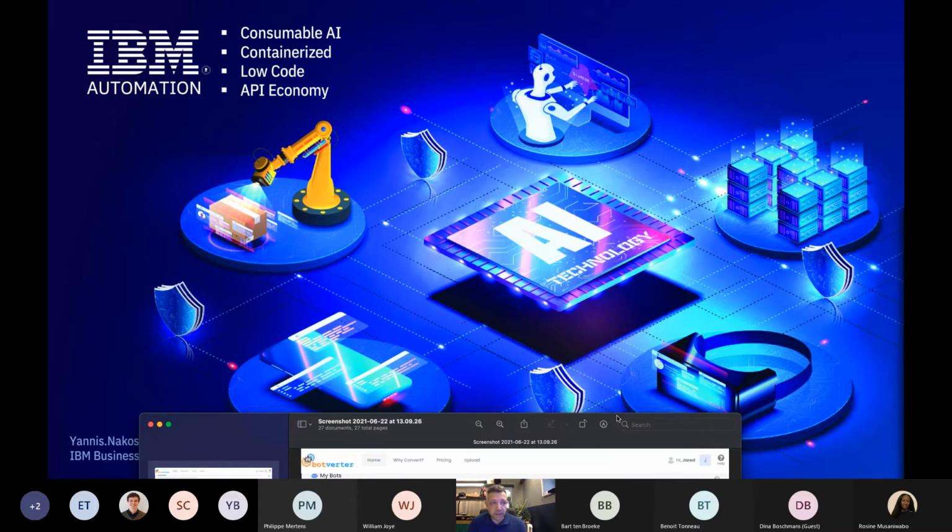The second element is that Automation Anywhere, at the time that we wanted to start containerizing all our products, was not ready for that. That means that we were already pursuing for the last 5 years a hybrid cloud strategy, and this was not possible on that path. So we had to go for a cloud-ready kind of environment for RPA as well, and that's the reason why we made this.